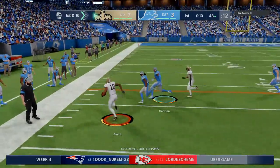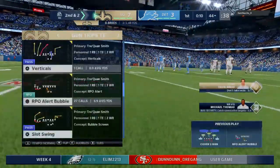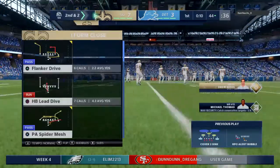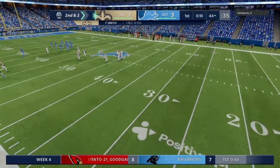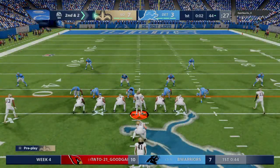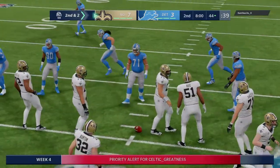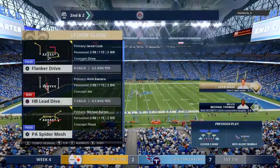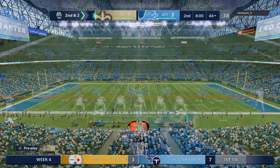Here's a quick throw caught by Smith. And he'll go down inside the 45 before going out of bounds. Trequan Smith, out of bounds at the 44-yard line. 8 yards on the pickup. Brings up 2nd and 2. After one, 7-3 the score. Saints 7, Lions 3.